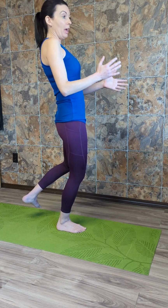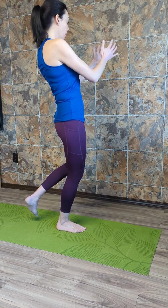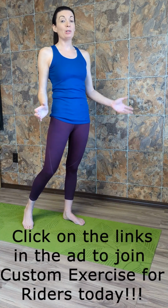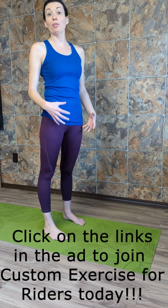A lot of riders, when I ask them to do this, go like this, and now they're not able to look where they're going. They're looking at the wall, or they're not able to get their belly button to the wall. So it's a really important exercise. Try that out on both sides, see which side is more restricted, and go back to the self-assessments if you need further programming.